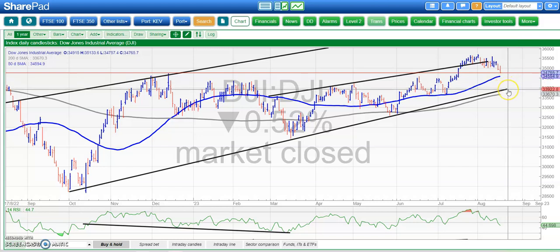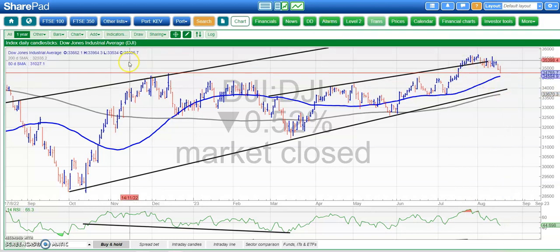Below that risks the floor of that rising trend channel from last year around the 34,000 level itself, and obviously the 200-day line just below it. RSI has fallen below neutral 50, so that's another negative, and suggests that the 50-day line is probably the best we can expect, but there is still this possibility of a move down towards 34,000.